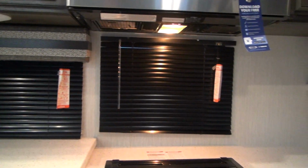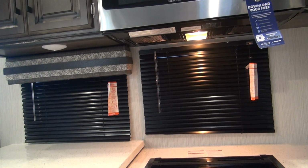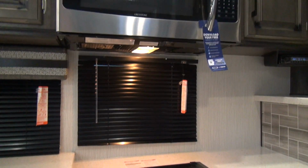Windows in the kitchen here as well. Again, I'm sorry we couldn't show all that today because of the sun beating on the side of the unit. It really wreaks havoc with our camera lenses.